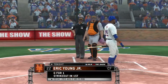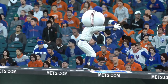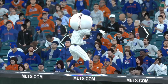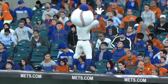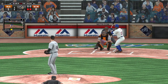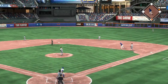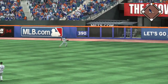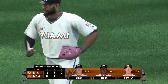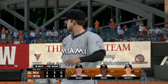Eric Young Jr. will stand in as the lineup turns over here. He was called out on strikes to open the home first. And he goes the other way with the fastball as this is hit in the air toward the gap in right center. Ozuna is going to have room out there as he puts this away to retire the side. Mets leave 1. They still trail 1-0.